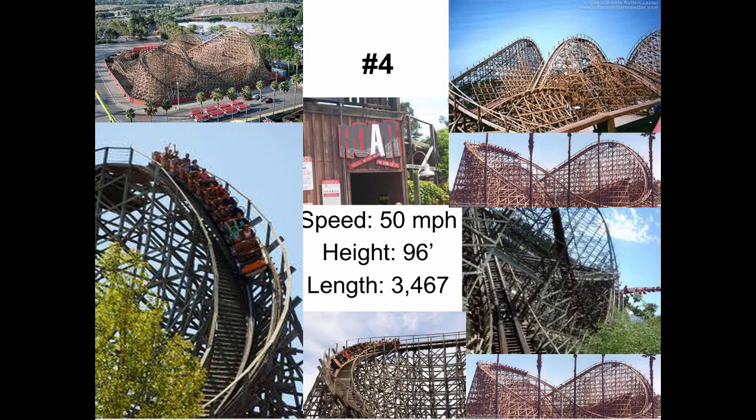Number 4 is Roar. This is one of my favorite GCI Woodies. I haven't been on very many, but this is so much fun. Actually, this is my favorite GCI Woody. No, Apocalypse at Magic Mountain. That one's better. When I go on Gold Striker, that's going to completely change. But I really like this ride. I like wooden roller coasters more than steel in some ways. I was about to rank Tasmanian Devil higher than this, but I kind of thought that was stupid. So, yeah.